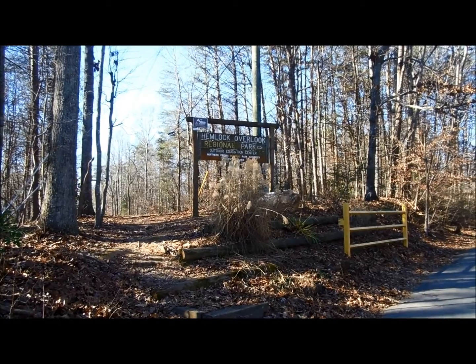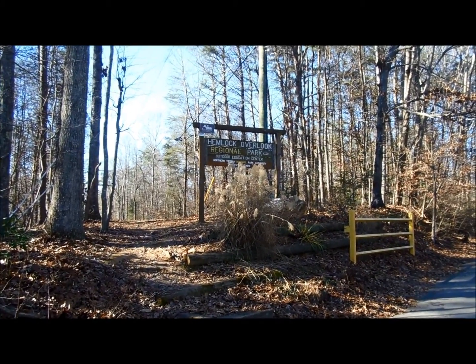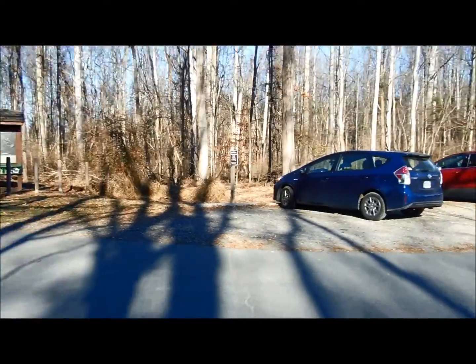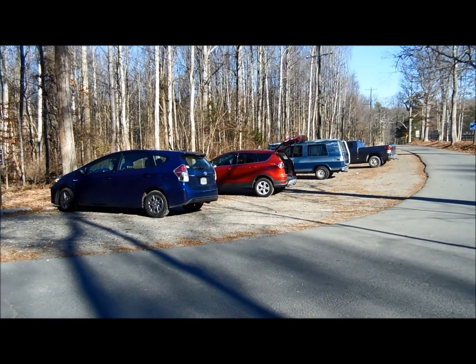I'm in Hemlock Overlook Regional Park. This is in Fairfax at the end of Yates Ford Road. And that takes you into an activity center. But if you're hiking, you just pull over here right at the entrance and park right there.